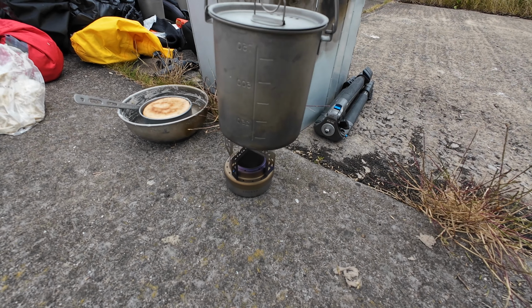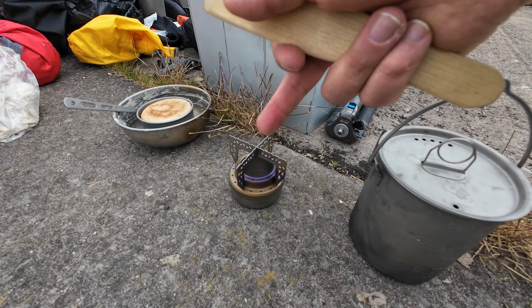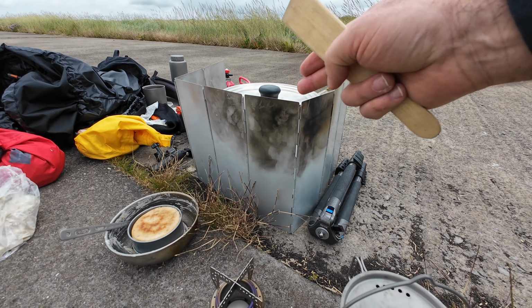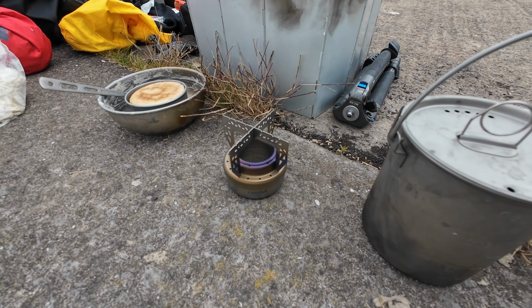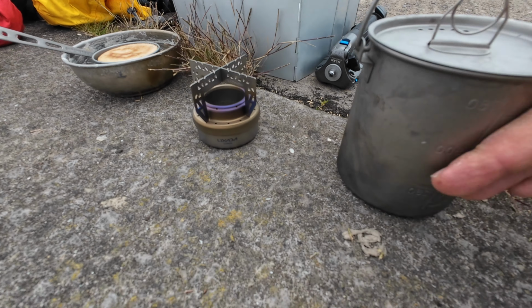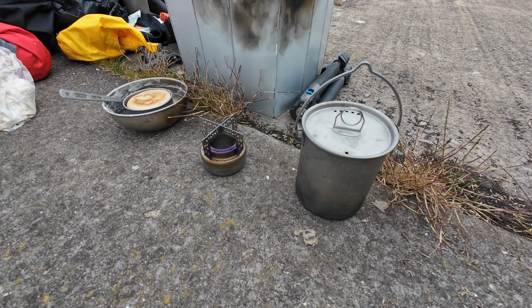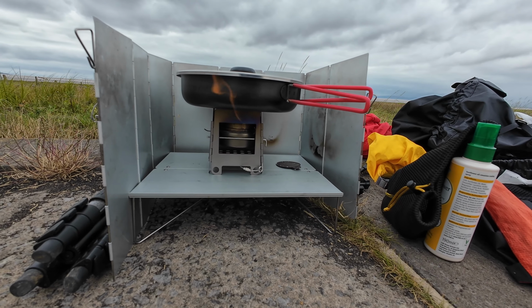Trying to boil some water in this wind using that little setup there. Although he was behind the windshield, it was a complete waste of time. Just burnt the fuel away and he didn't do much for that. So that's something to remember for next time.